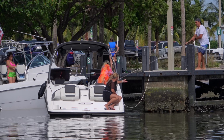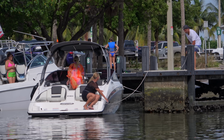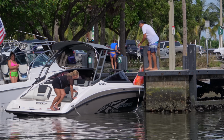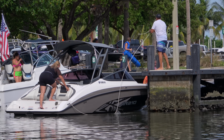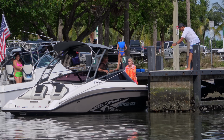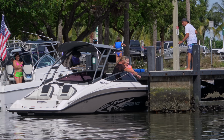And I love this lady over here to the left. Look at her on the other boat just watching the action happen. Does she have her phone out? Is she recording? I can't tell. And back vertical on the dock at least where they can just pull it over now.